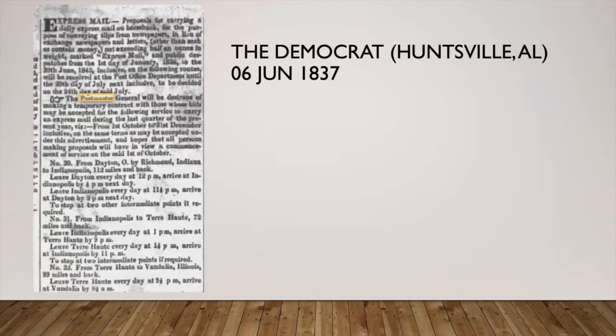So I went out and I was able to find on 6 June, 1837, in the Democrat of Huntsville, Alabama, the Postmaster General asking for contracts for various places. This did not list anything in Tennessee, but I would imagine that these articles varied by place.